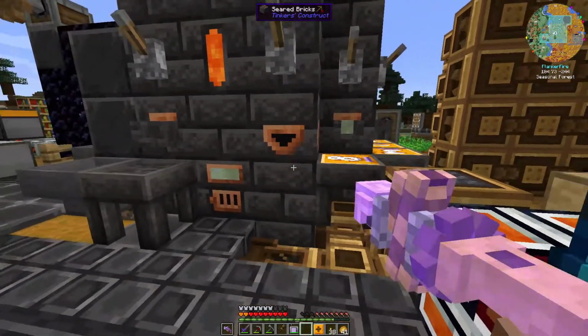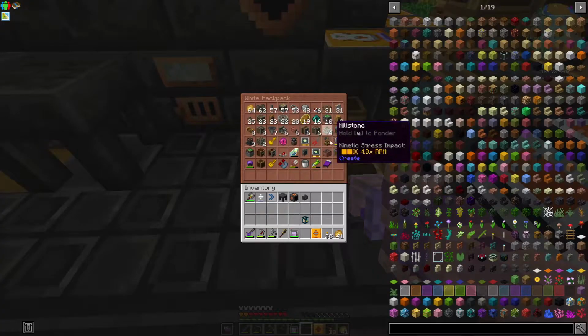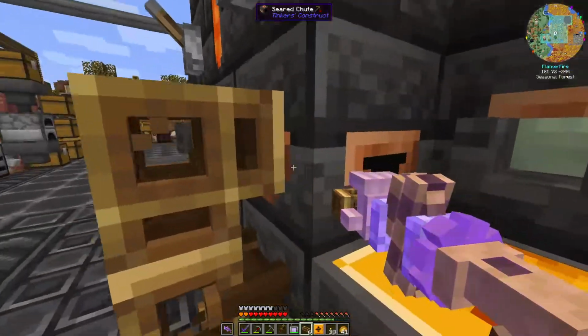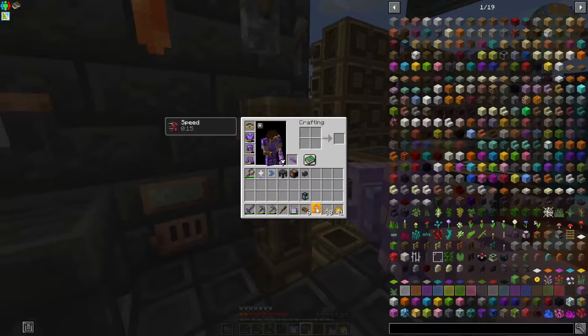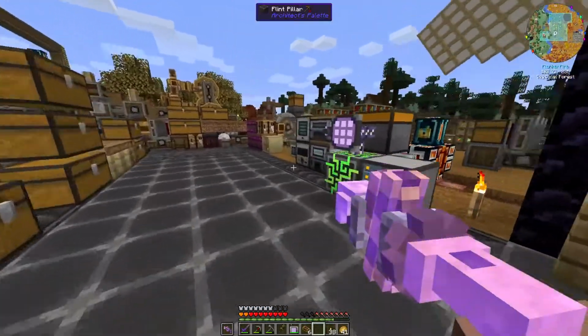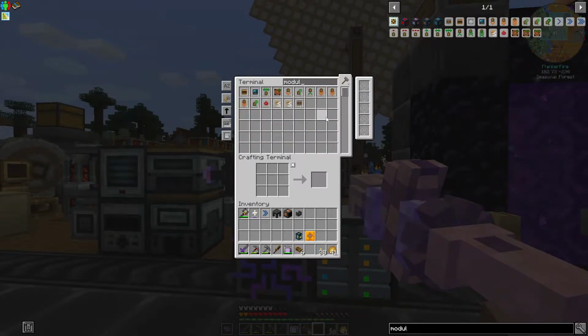Now, the seared chute's going to allow us to import items. And that's going to be a good thing, because what we're going to do is hook up right down here. If I have any brass, like so, that does hook up. Nice. And what we'll need to do is get a filter increase, or whatever you call that, module.